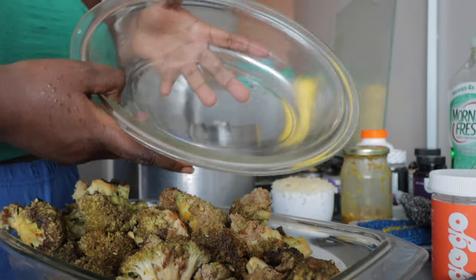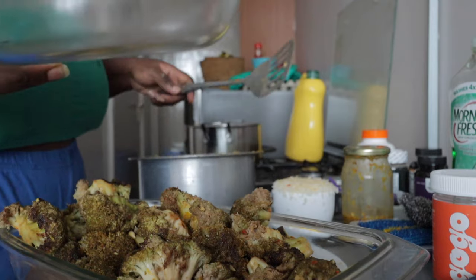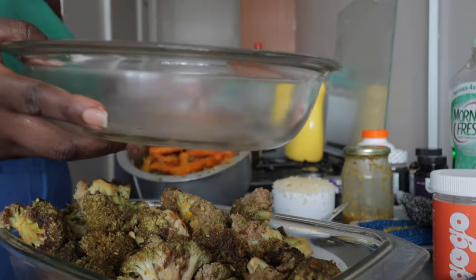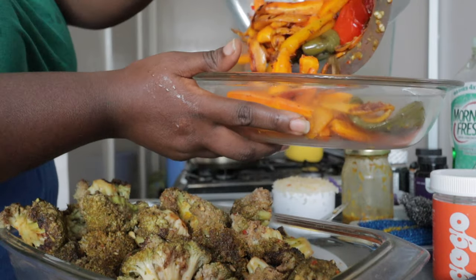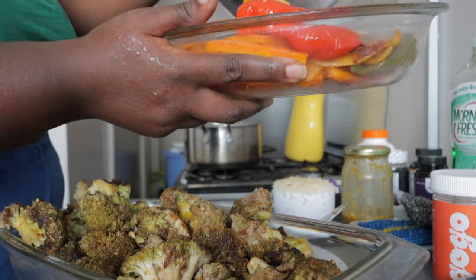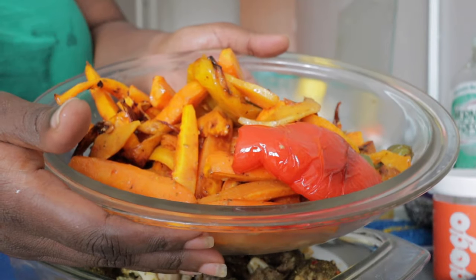I got this from my mama. I stole them, literally. So I'm gonna put my veggies here and clean them. This is good to go for the week. Roasted vegetables.